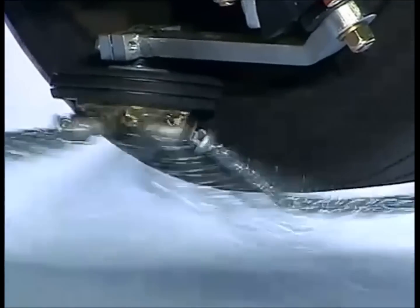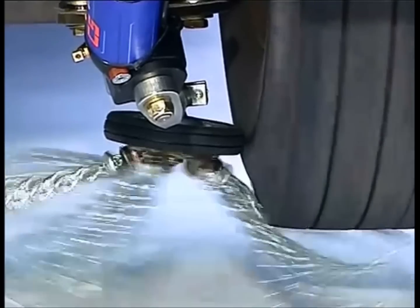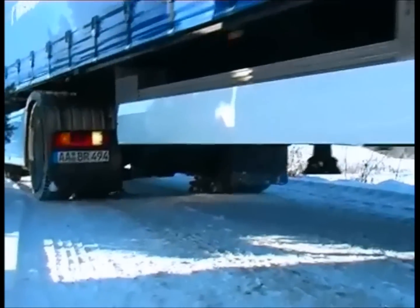An air-driven swivel unit presses the chain wheel against the tire sidewall. Driven by the vehicle's tires, chain strands spread out under the vehicle's wheels. Rotogrip works equally well in forward or reverse.